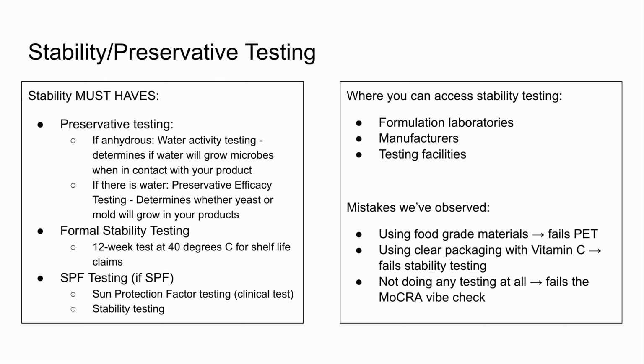If there is water, you can go into preservative efficacy testing, which is probably the most common way to do this, and it determines whether yeast or mold will grow in your products. I highly encourage that you invest in these two types of testing no matter where you are in your journey. They're not super costly either. Preservative testing and water activity testing tend to take about 4 to 6 weeks, and it will definitely save you in the long run. Then we have formal stability testing. This is a 12-week test, usually at 40 degrees Celsius for shelf life claims.